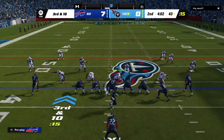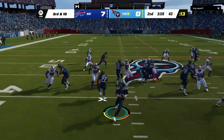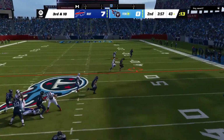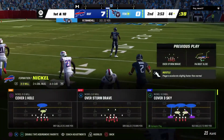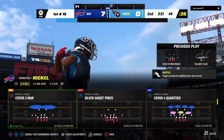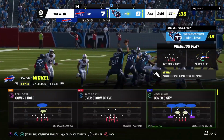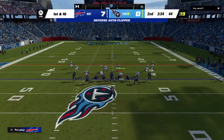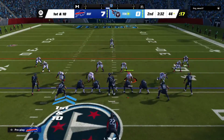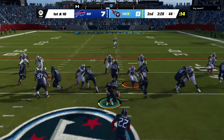They'll send a big tight end in motion right. They'll fake it. Now Tannehill. That's to a former Bill. It's Robert Woods. And he's got a first down as the tackle is made at the Bills' 44-yard line. The third down conversion is successful. Give them 12 yards that time. So 1st and 10 now in Buffalo territory at the 44-yard line.